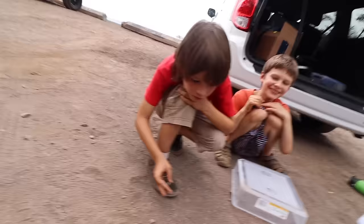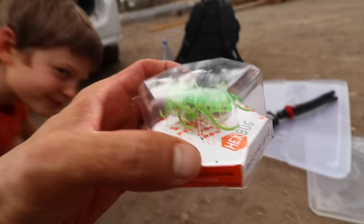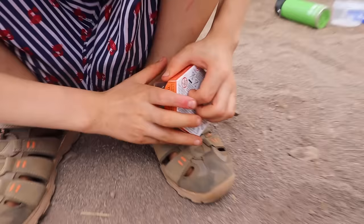Okay, so let's put this scorpion with that scorpion. Let's see what they do. See if they battle, maybe. So I don't want to turn this on. We don't want to risk hurting that scorpion. Okay, so now let's open up the micro and see how this works, okay? Now, the neat thing about these is that they come with the batteries included. So that's great. It would be a hassle trying to put batteries in these. They're really small batteries, so you gotta get the right one, too.